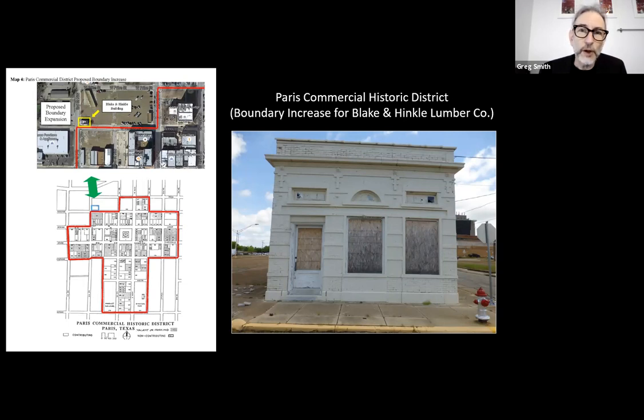We did do a quick survey just to determine if there were any other properties on the periphery that would benefit from a boundary increase, at least in this portion of the district. And we had decided that there was not. And so this building was built after the 1916 fire, which devastated the central business district of Paris. And this was all that was left of a large lumber facility.